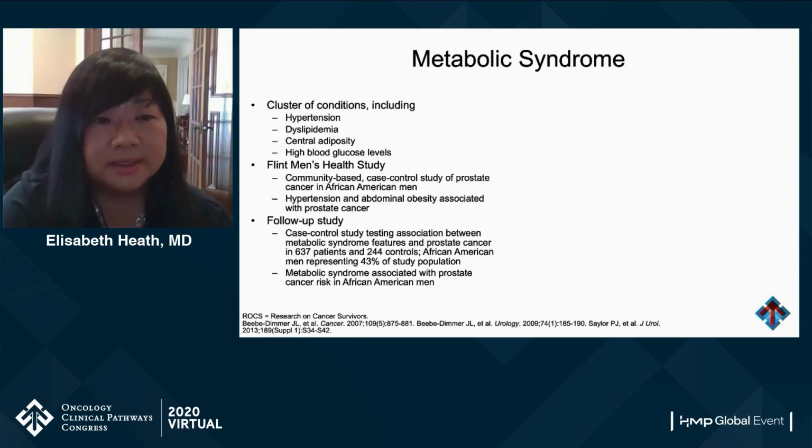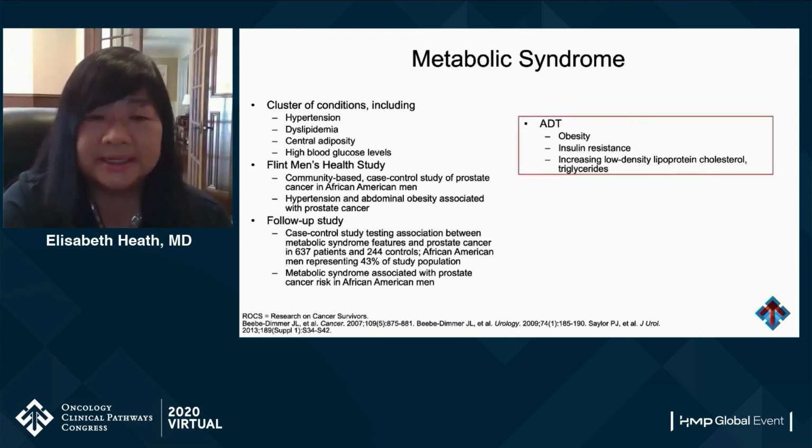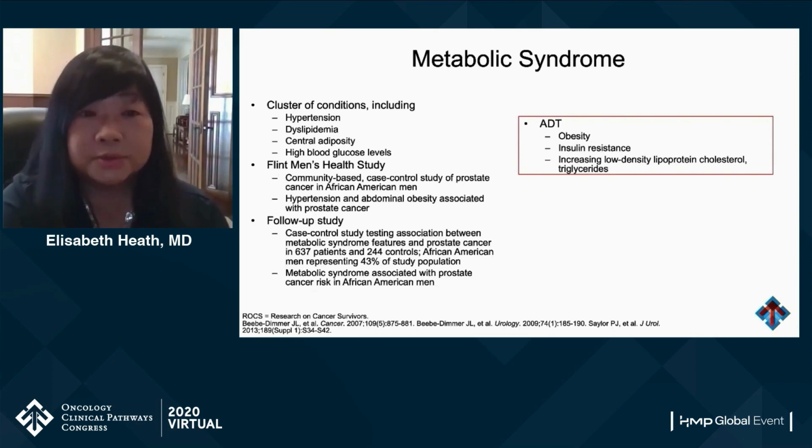In our own study here in Detroit, we had looked at clusters of conditions that define metabolic syndrome, like hypertension, high cholesterol, central adiposity, and high blood glucose level. And as you can see here, in this community-based case control study that was also done as part of the Flint Men's Health Study, it was really important to show that the metabolic syndrome rate is much higher in the African American men. And we put this because we understand that ADT, short-term or long-term, can have some consequence, and it's something to think about as it may affect your treatment choices.